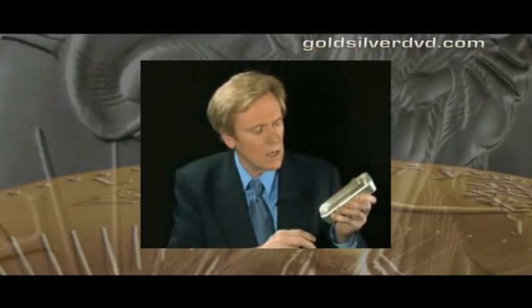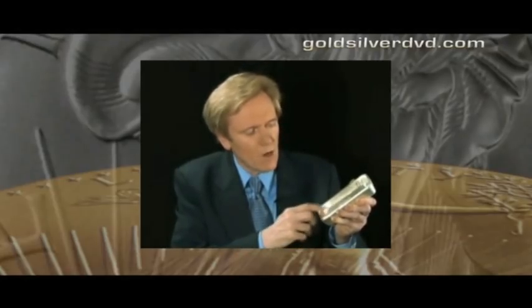Make sure you get bars that are from known, recognized refiners, such as Johnson Matthey, Engelhard, and so on. They have a hallmark on the bar. There's a serial number. There's a weight and a fineness stamped right into the bar. So you have basically a certificate of authenticity right on the bar. Then you have the 10-ounce bars next. And again, they have the weight and the fineness right on the bar. And both of these things stack very well in a safe.